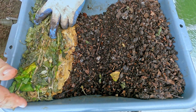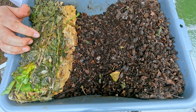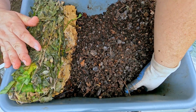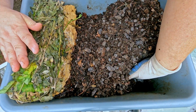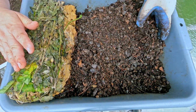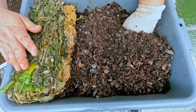So I'm going to get rid of this stick. It doesn't make much sense for it to be in here. I'm going to start backfilling in here, and we'll take one last check through this material. Even when I go all the way to the bottom, the stuff already has a dry feel to it, making me wonder if there's any worms in it anymore. I would have to guess that very few, if any, could even handle being in a material that's this dry.